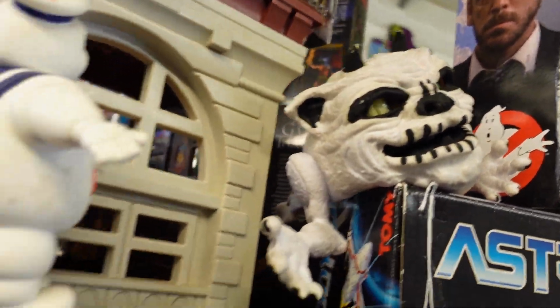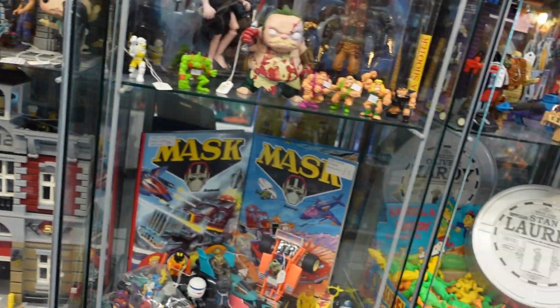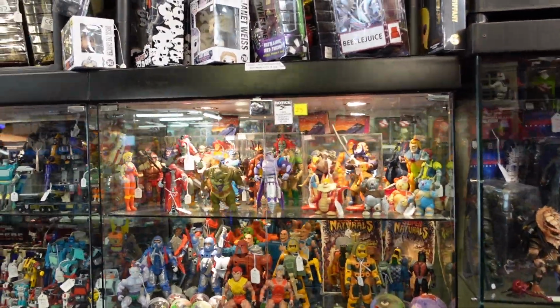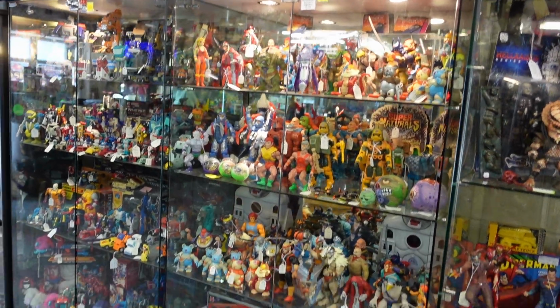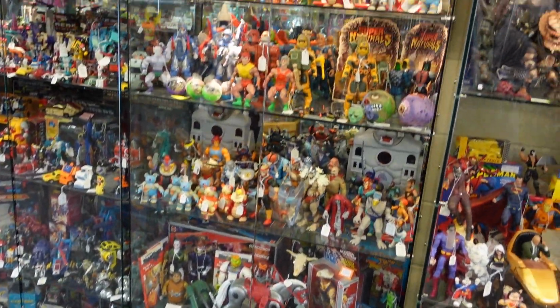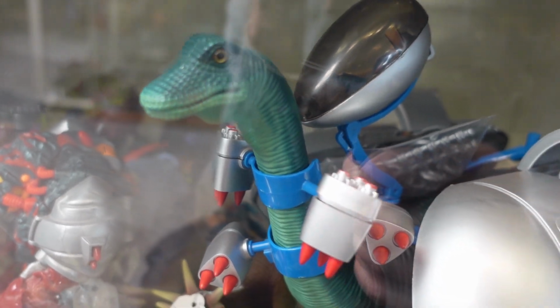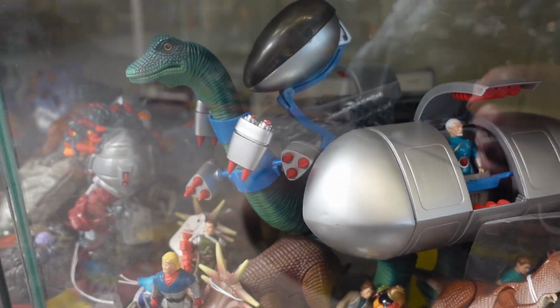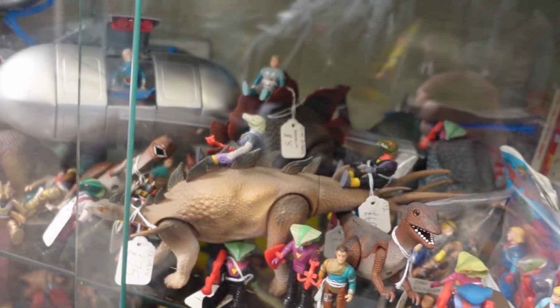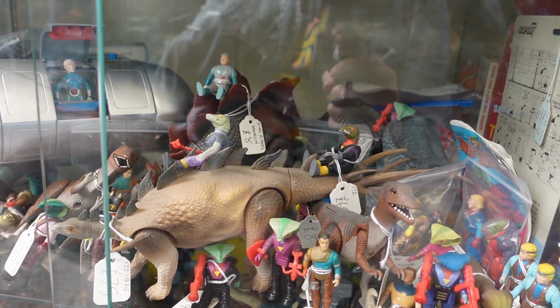I think there is one original in a cabinet somewhere. I did see one earlier. That's the kind of cabinet I want for my room, because I can fit a lot of consoles and computers in one of those. So I found the rest of the Dino Riders. And like I said, I can't remember if this was a cartoon or not. But I do remember the TV commercials for these toys.